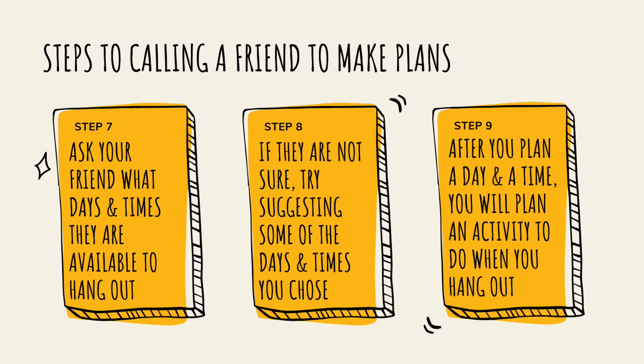Step 7. If your friend does say that they would like to hang out, ask your friend what days and times they are available to hang out. Step 8. If they are not sure what days that they are free, try suggesting some of the days and the times that you chose before you even called them and see if they are available then.